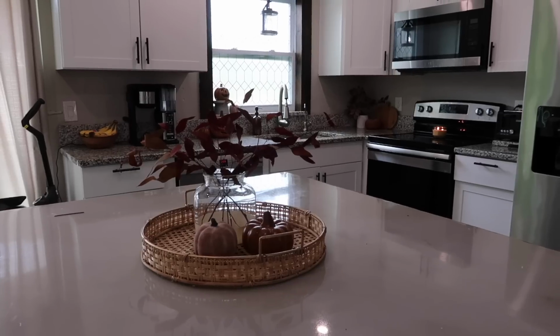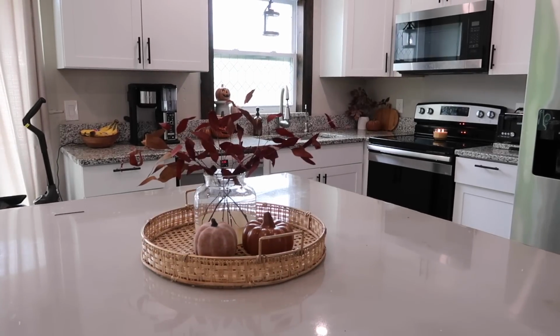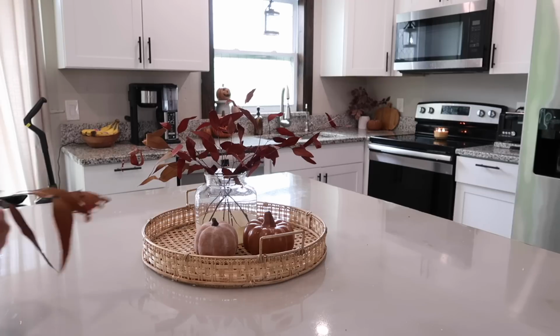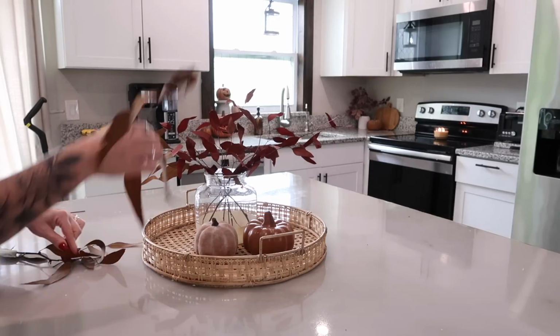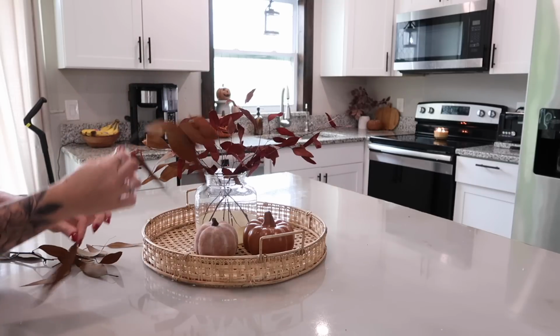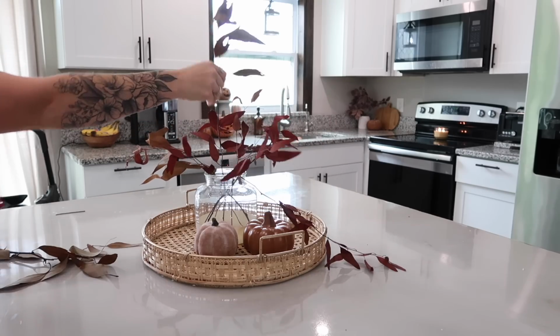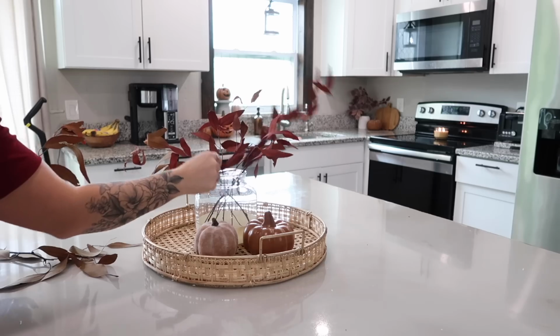Okay, so I finally found, let me brighten this up a bit, the perfect centerpiece. I love it. It's simple, it's clean, but yet it's fall, which is definitely what I wanted. I didn't want to overcrowd anything, and I felt like the more I was trying, the worse it was looking. So I settled on this. But I'm gonna add a little bit more brown to this side because I had one here, so I'm just gonna kind of mess it up.